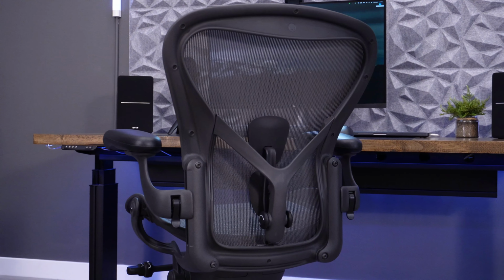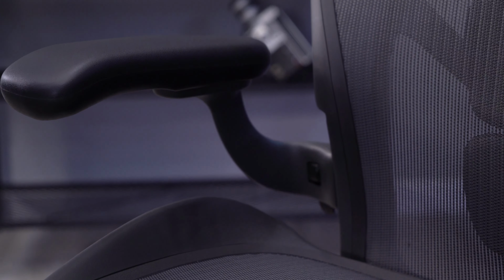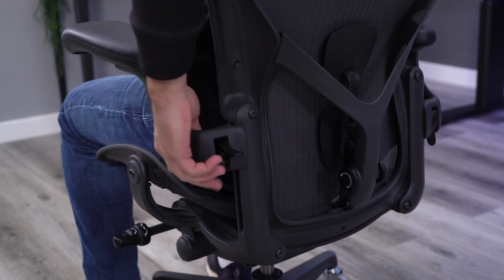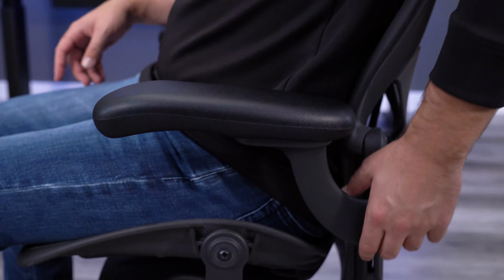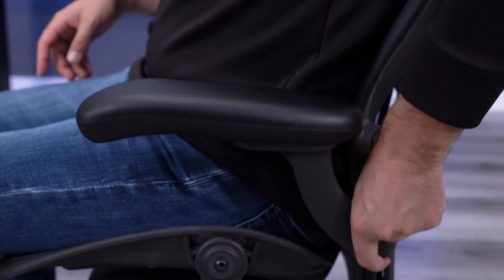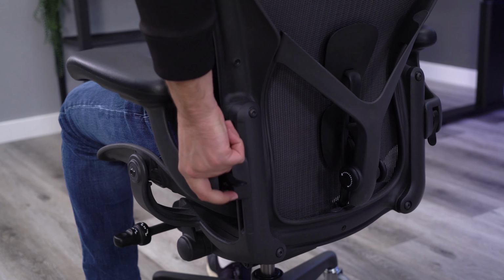The stationary arms are just too limited in the different work positions they can accommodate and may not fit you out of the box. For $125, you get height adjustment, which is a big improvement. The range is massive. This not only ensures that the arms will fit you properly, but you can put them low enough to get them out of the way completely if you want.